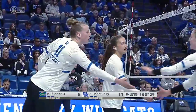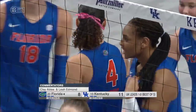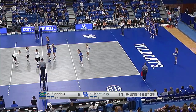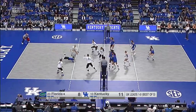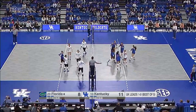Well, I think this is a good point to bring this up because, you know, Leah Edmond alongside me. I'm Clay Abels here on Senior Day, Kentucky versus Florida. Kentucky looking to close out and try to get a 7th SEC championship outright. As you see, the overpass there through the middle. Getzinger punches it out, and it'll be point Florida.